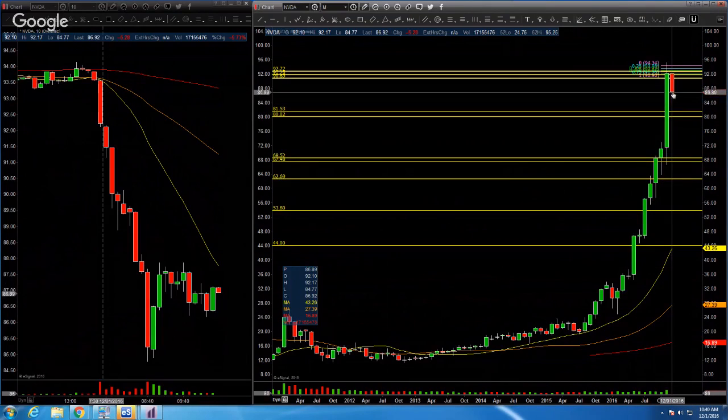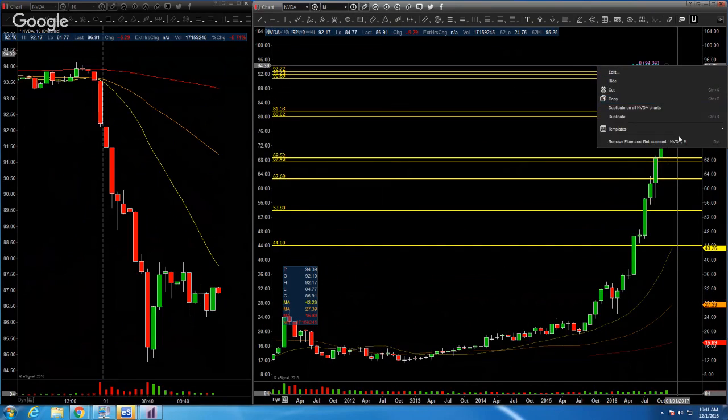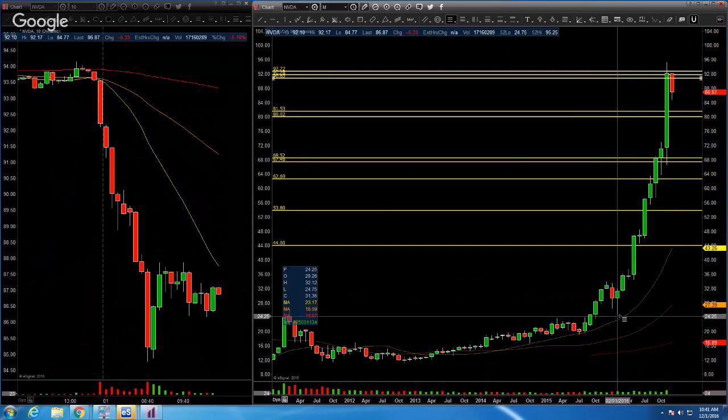But if you're short, just start, you know, cover half here, a quarter there, and just ride this one out for a little while. It will come in, I promise you. But levels, we could throw a quick fib on here. That's one we'll be following.